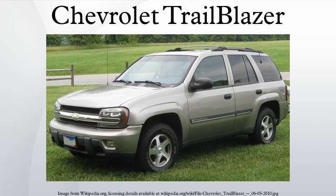GM had closed the Moraine plant on December 23, 2008, ending production of all GMT 360 products. The last Chevrolet TrailBlazer rolled off the Moraine line on December 16, 2008, a week before the plant's closure. The closing of the last factory that manufactured the trucks was the subject of a 2009 HBO documentary, The Last Truck: Closing of a Plant.